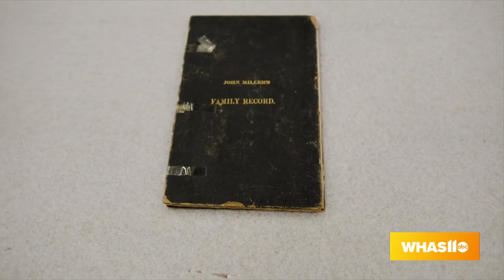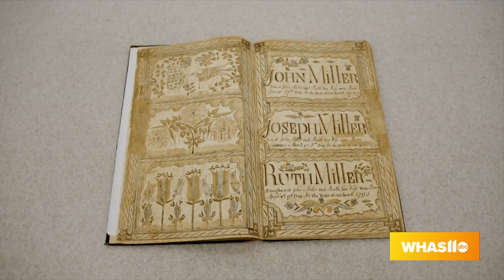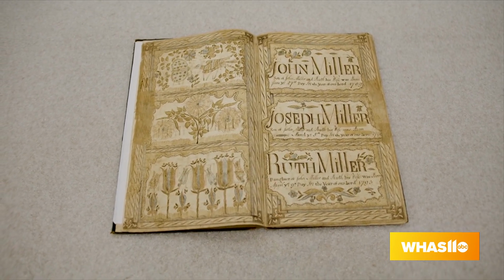It was commissioned by John Miller and his wife Ruth Miller to commemorate their family. They had 10 children. He was born sometime in the mid-18th century in Virginia, but he moved with his family to Nelson County. So they're Kentuckians.